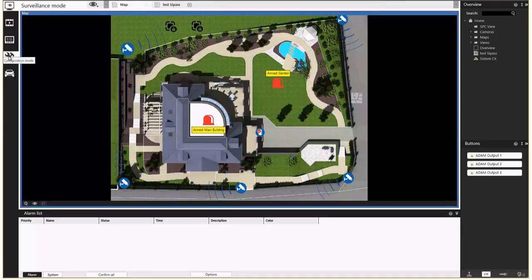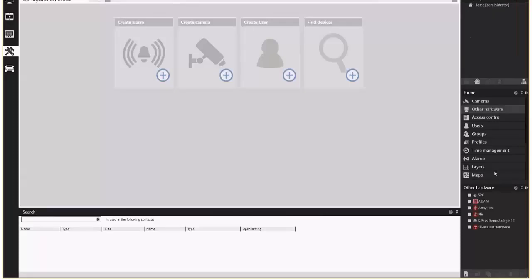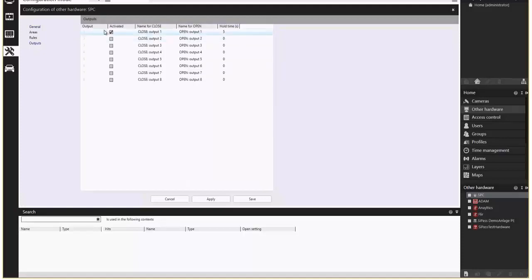Okay. So now coming back, of course, to the configuration, there is also another additional point that we didn't point out. Another point in the configuration which is also relevant, because you see here on the right side of the Cayuga GUI different buttons with different names. What is also important to know is that in the configuration of the SPC interface, we are able to handle the outputs in SPC. So you have here a dedicated area for the outputs where you can enable the different outputs performing the configured or pre-configured action in the SPC, like opening a door or disabling something or whatever that might be.